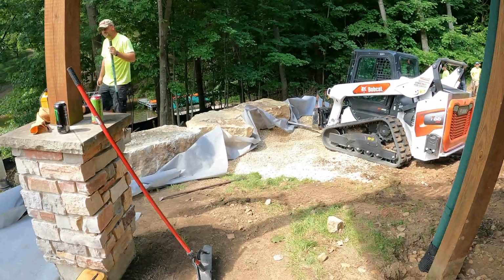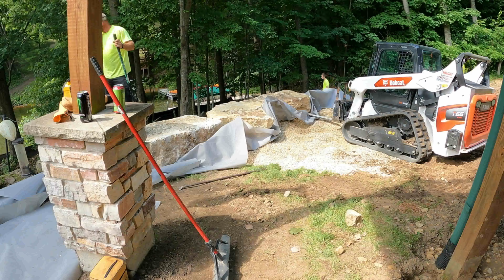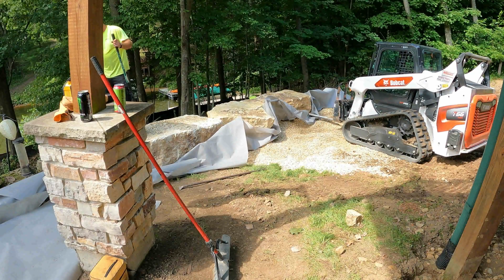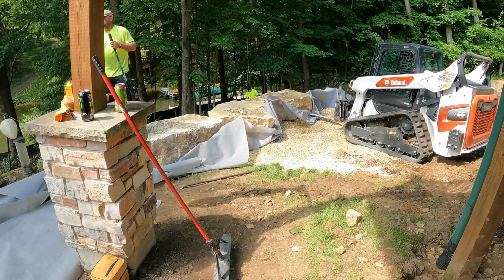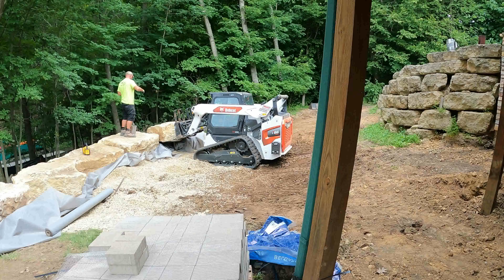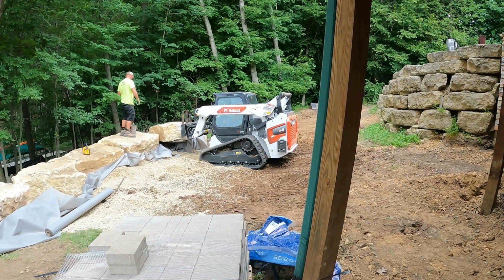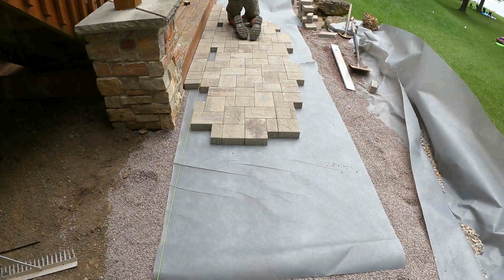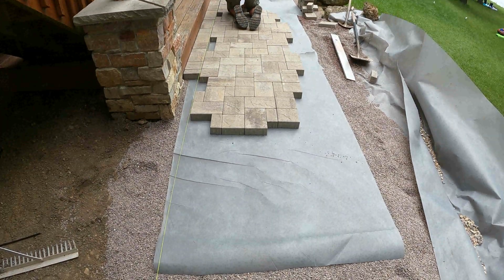All right, now we got our new boulders, and look at the size of these things. They're as big as a Buick, and they're heavy. And this Bobcat barely lifted them. Some of them I had to slide all the way down. I know people are gonna say use an excavator, but you know what? Not everybody has an excavator that can lift something like this. But we made it work, and we got it to go.